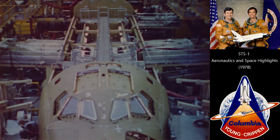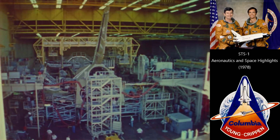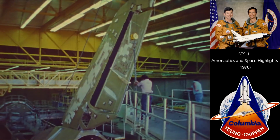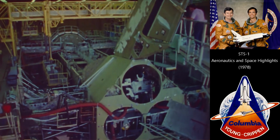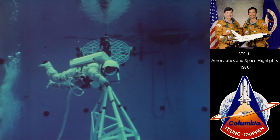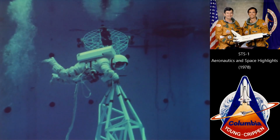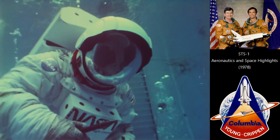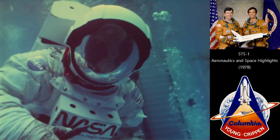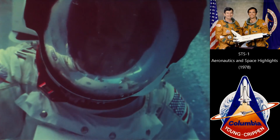Work is continuing on the second shuttle orbiter at the Rockwell plant in California. This is the spacecraft that will actually make the first flight with astronauts Young and Crippen at the controls. Looking farther ahead, Marshall Space Flight Center engineers have been studying problems that astronauts may face during future shuttle missions, and they are doing it underwater. This is one of the few ways that near weightless maneuvers can be practiced here on Earth.